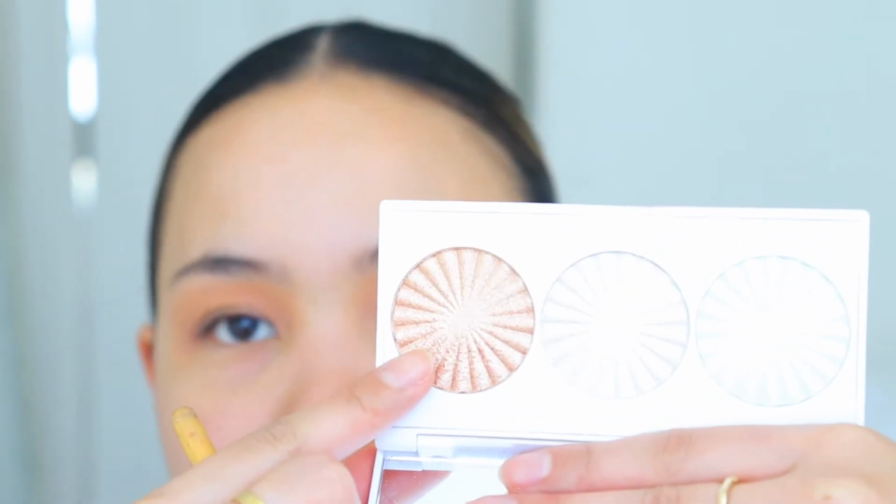So the highlighting powder that I'm going to go in with is the Nikki Tutorials palette by Ofra Cosmetics, and I'm going to use this shade right here, which is called Glow Baby or Glow Goals. Where did I get Glow Baby? But I'm just going to go in with a nice flat top brush and then just pack this on the lid. Ooh, that's so gorgeous.